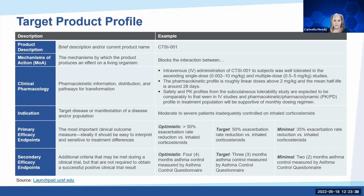So some of the information that's good to include, I know from the Catalyze perspective, we're going to start talking a lot about the target product profile. And basically, the FDA says the target product profile really is a way for you to give the agency an idea of where you want to go, okay? As the program, when you get to the marketing application, where you want to go.